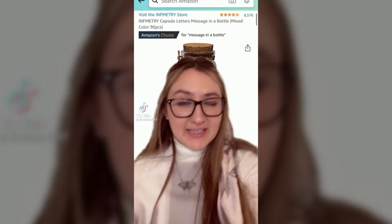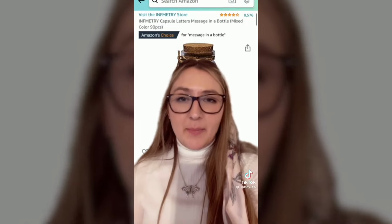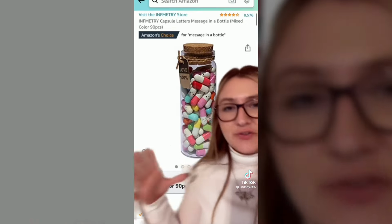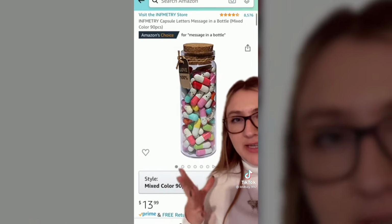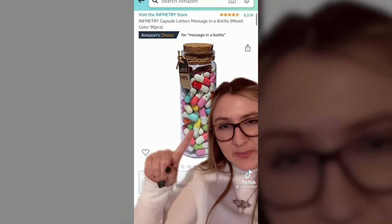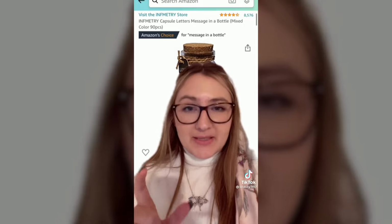So I know that Mother's Day is coming up, and I just had to share what I got my mom for Christmas this past year that she loved. It is from Amazon, and it is this capsule letters message in a bottle. And in each of these pills has a little piece of paper where you can write a message.